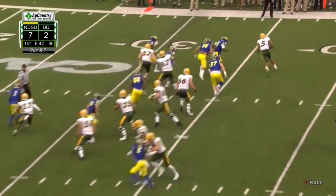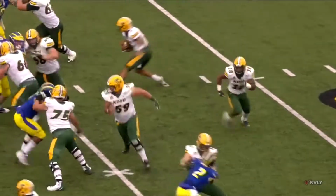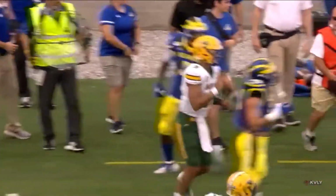Lance is going to keep it again, try to use his athleticism, bounce into the outside, and getting the corner, is forced out of bounds by Justice Henley, the guy that forced Lance out of the pocket to the sideline here. Nodak Insurance Company replay. Almost picking up the first, about 2 yards short.